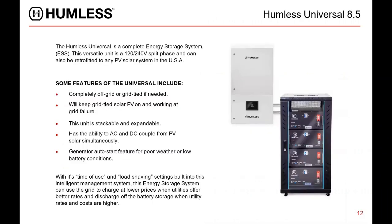This is the larger 8.5. So the larger 8.5 is just more engine and horsepower and output power. So the 8.5 is an example of an inverter control that can do 6,800 watts continuous, 8,500 watts for a half an hour, I believe, and 12,000 watts surge. So that's paired with the power tower completely full at 20 kilowatt hours. Again, it's got generator auto start features built in.